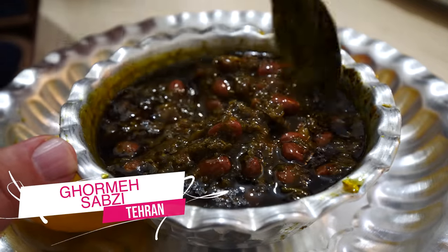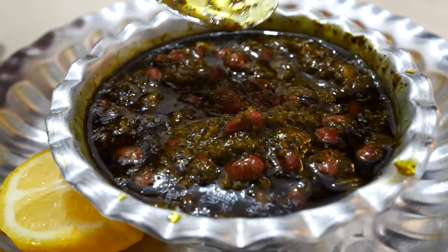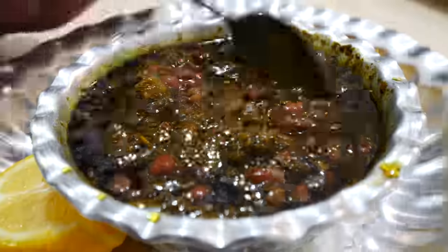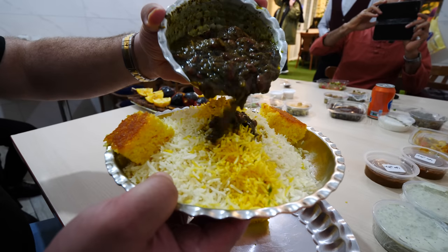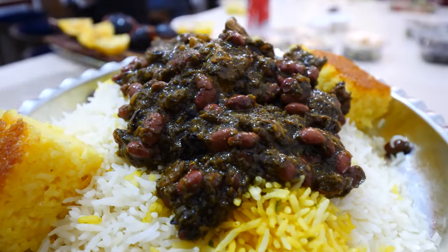This is Orma Sabzi, the most famous stew in Iran, I tell you. Okay, Sabzi? Sabzi or vegetable. It's got lamb in it. There are lemon and red beans. Some people using white beans as well. Man, looks so rich. It's rich.